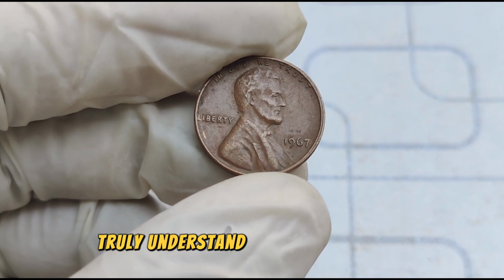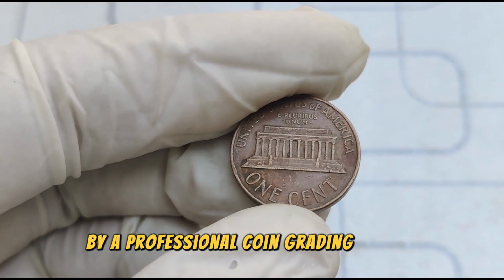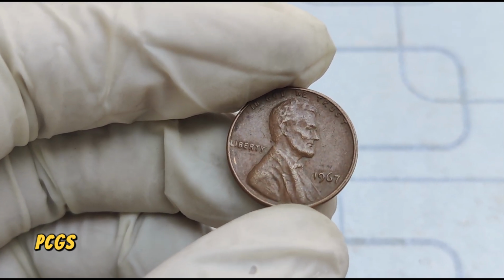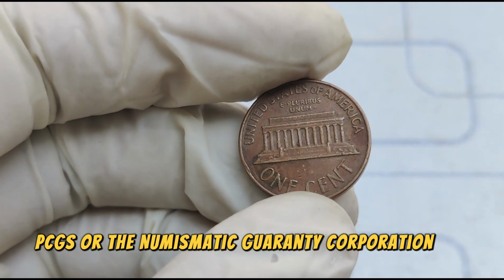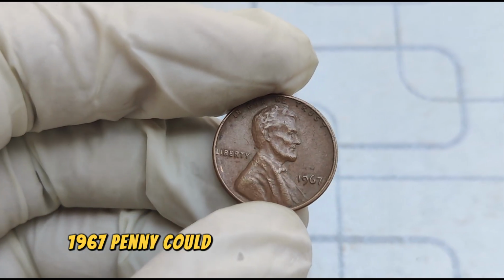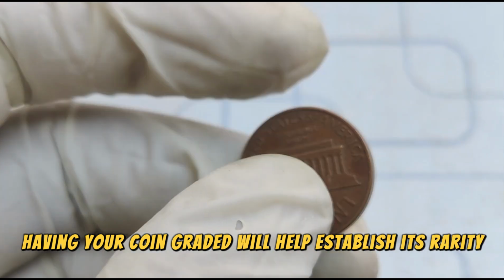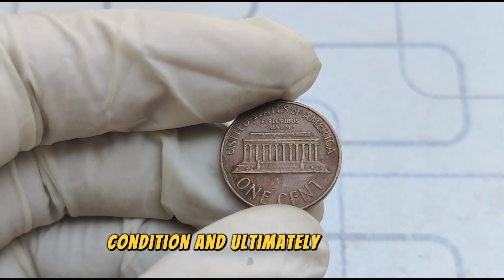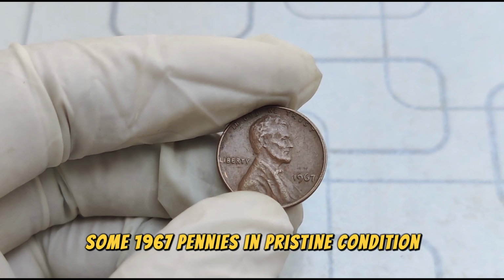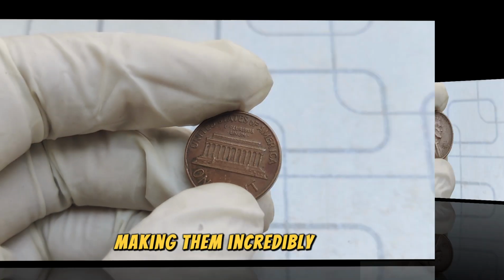To truly understand your penny's value, you'll need to have it graded by a professional coin grading service, such as the Professional Coin Grading Service, PCGS, or the Numismatic Guarantee Corporation, NGC. A high-grade 1967 penny could be your ticket to millions. Having your coin graded will help establish its rarity, condition, and ultimately its value. Some 1967 pennies in pristine condition have been graded MS67 or higher, making them incredibly valuable.